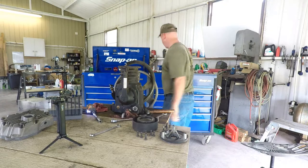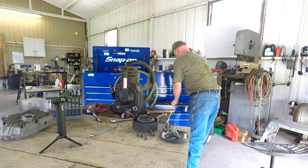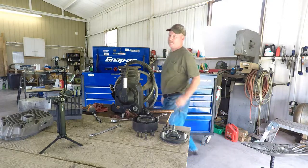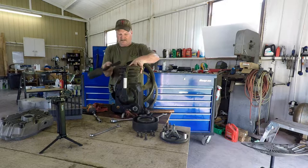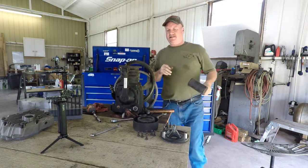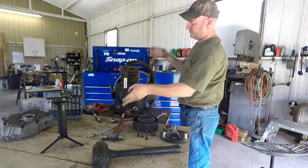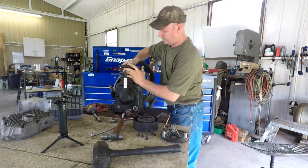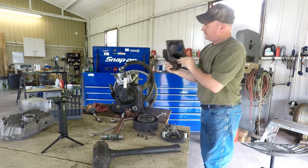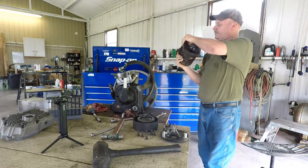Now, let's pop that loose. Yeah, you know where the hammer drawer is, but you still open all the drawers like a dummy. Pop that loose, okay. This is going to be a total teardown. Normally, you might not want to do it this way, but let's go ahead and get them off of there. I want to inspect the bore, and I'll probably hone this.